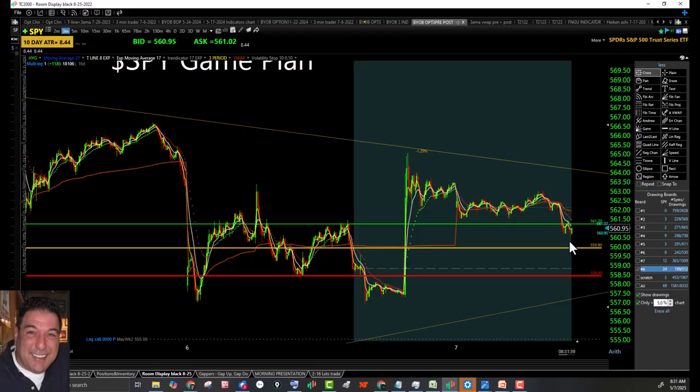If it was red and it was none of those above, okay? No green candles. All right, so that's what I'm looking for, a continuation of that breakdown move that started yesterday just before close.